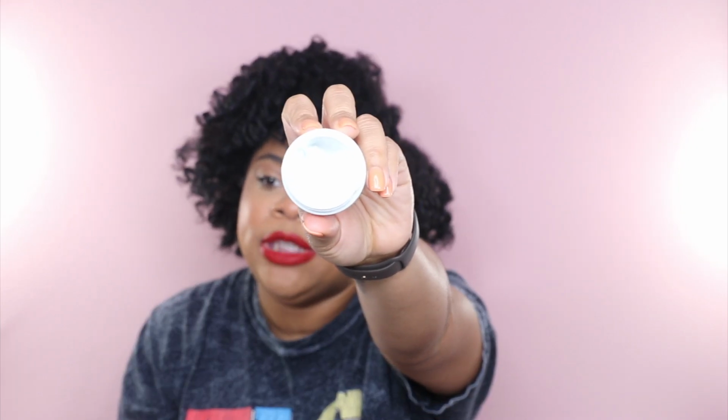It's almost empty and my lights are too bright, so you wouldn't be able to pick it up anyway. I absolutely love this and would definitely recommend you pick it up. This one is actually almost empty, so best believe you all will be seeing this in the empties very soon. So those are a couple of new skincare recommendations.